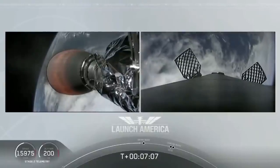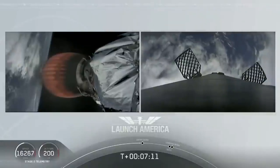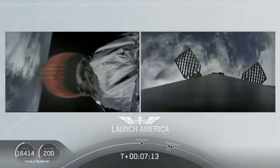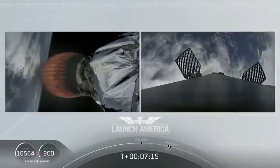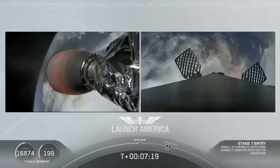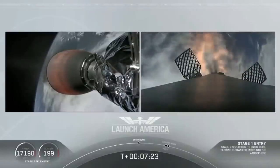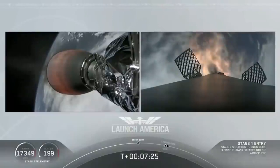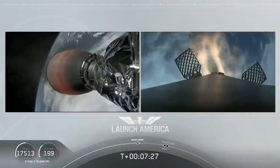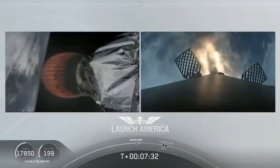Just about 10 seconds away from that first stage starting that entry burn. On your right screen, we should be able to see that view live. Stage 1 entry burn startup. And there is that entry burn beginning. This burn lasts about 36 seconds long. Stage 2 FTS is safed.